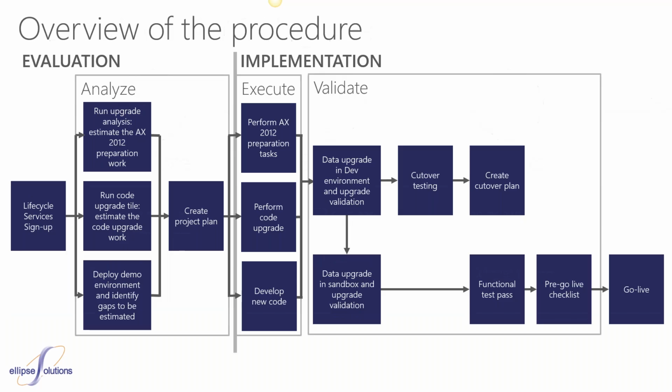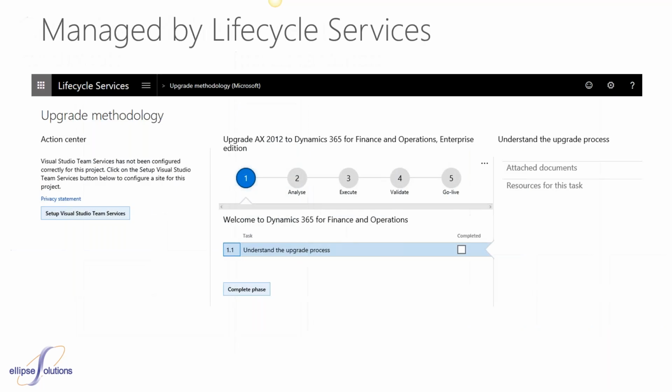So I have another view of this, and the only reason that this is helpful is because it helps you understand some things that will be done in parallel versus sequentially. It really is the same slide as before, but at the end, it's just another way of presenting it. And same thing with the LCS view, right?